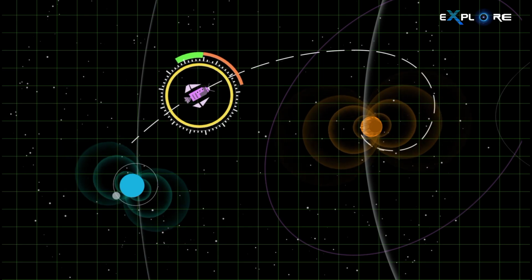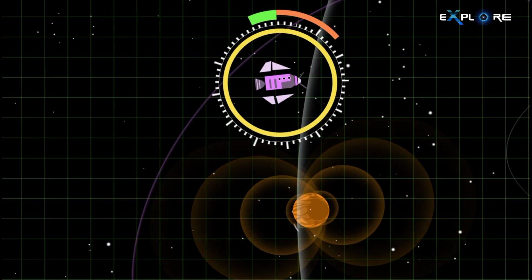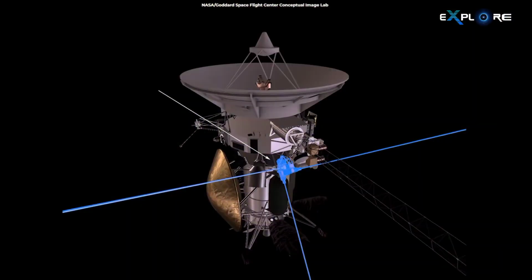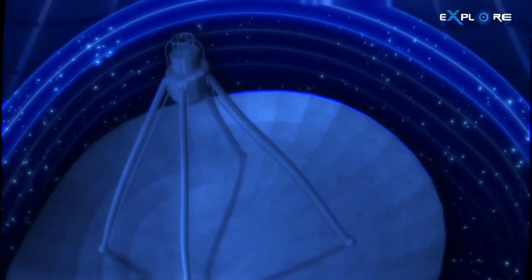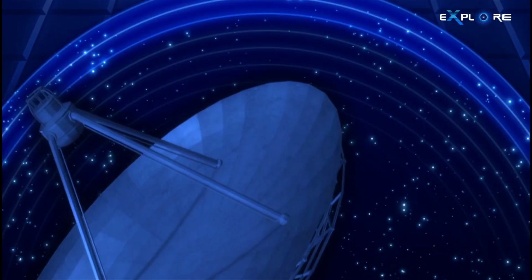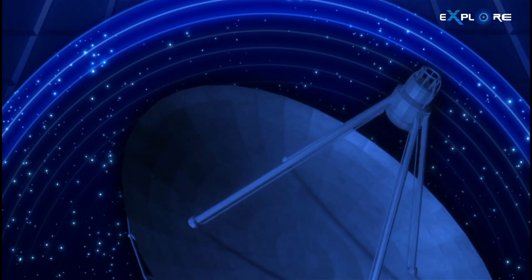Through a switch in the way data is sent back from Voyager 1, the issue has now been fixed. Scientists were able to figure out that the spacecraft had begun transmitting data through an onboard computer that was known to have stopped working years ago. The NASA team commanded Voyager 1 to switch back to the correct computer for communications.